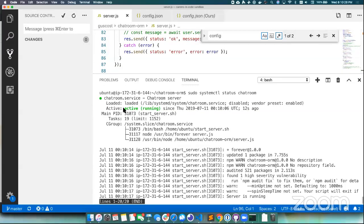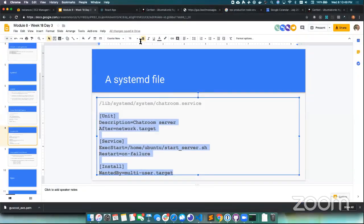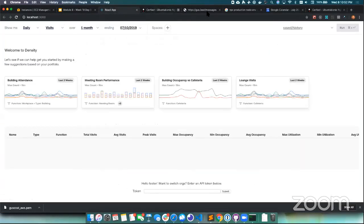All this nonsense about which group it's part of, some Linux stuff, main process ID. I don't know what task exactly means, but the green is good. You want to see the green there. That means it's running. And this is the log. So we see our server is running log right at the bottom. So I'm going to do Control C to quit. And that means, just like before, it's running.